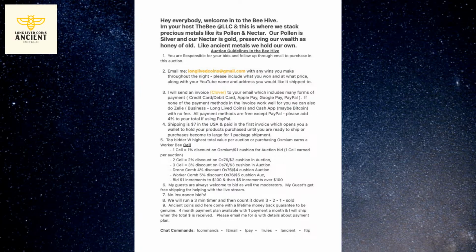So if you have two cells, you get a 2% discount on purchasing osmium, or during the auction, you would get a $2 cushion in your bid. We have up to a total of 6 cells, or 6 different levels that you can be at. So the max discount you can ever achieve would be 6%, or $6 during the auction. And again, I will go through that in a little more detail coming up.